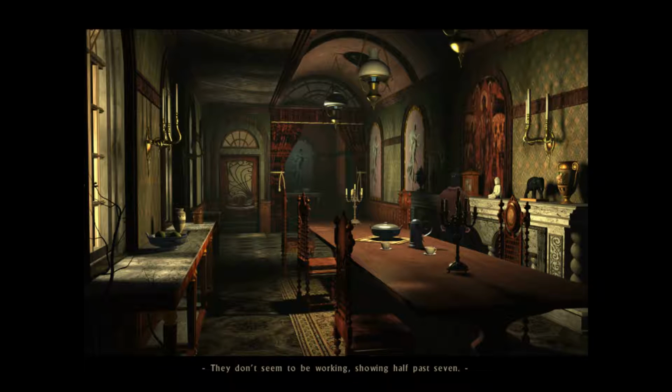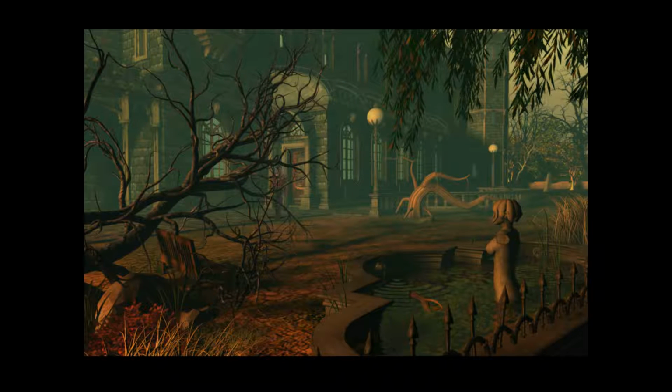They don't seem to be working, showing 7:30. I wouldn't be surprised if the multitude of clocks are around for some reason. But hopefully it's not an incredibly complicated puzzle where I have to set specific times in specific rooms to unlock something.